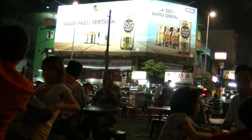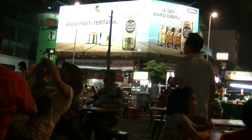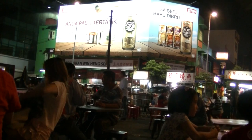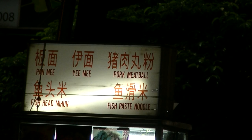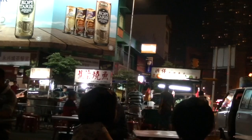So the advertisement is Wanda Coffee. Tried it before, it's quite nice actually. Of course I don't try the purple can because the purple can is the chocolate one. Chocolate is okay, I prefer the original. It's called Coffee Premium from Wanda. So they have a pan mee, yi mee, pork meat ball, fish paste noodles, and this. Then banana leaf grilled rice, banana leaf grilled fish, and of course the stall that sells fresh fruit juice.